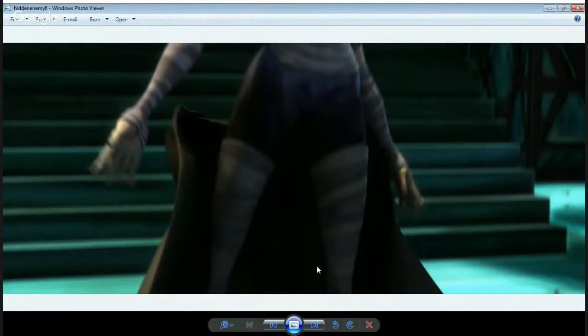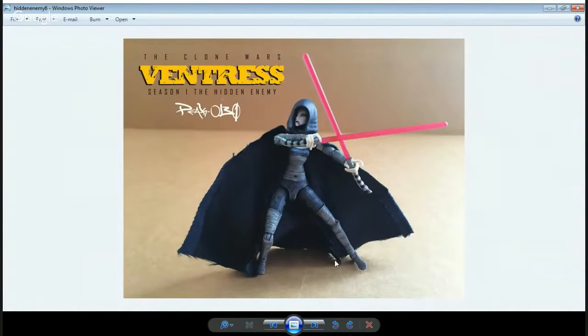She always has this awesome banter with Obi-Wan. I always wanted them to get together, because he's like, "Hello again, my darling." So that'll lead me to my next custom here. And this is that custom that I had previously. And here it is, my full range of motion on the Ventress.